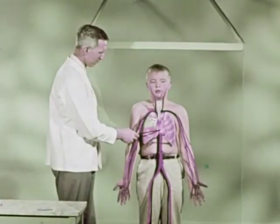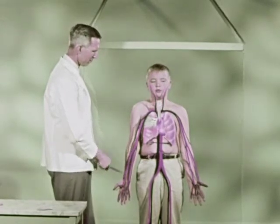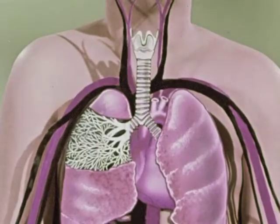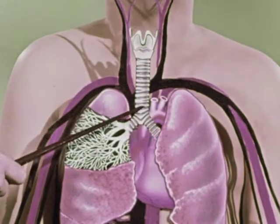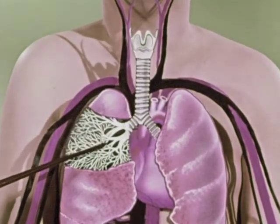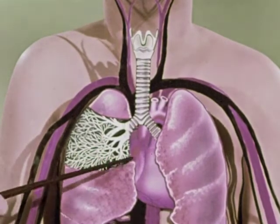Now, let's see how the lungs and heart work together in the circulatory system. Each time we breathe, oxygen in the air comes down the windpipe, into the lungs, and through the tiny air sacs, passes into the blood. This blood goes back to the heart.